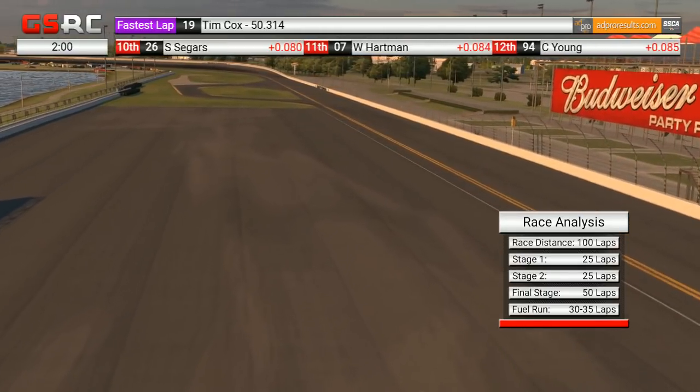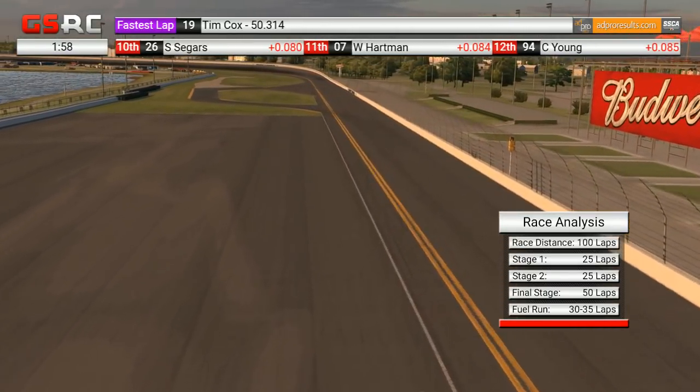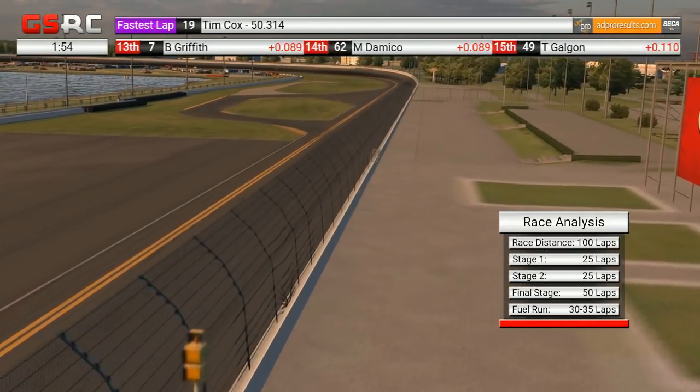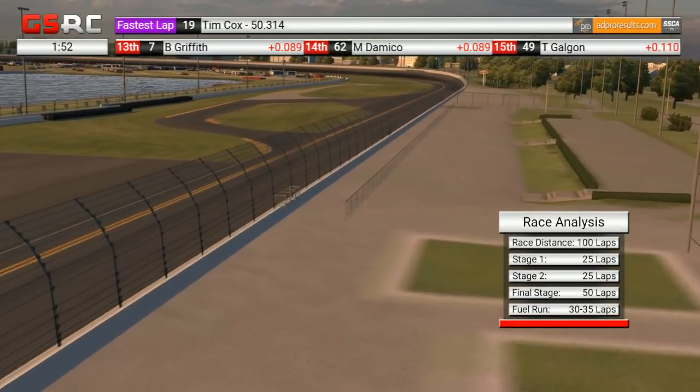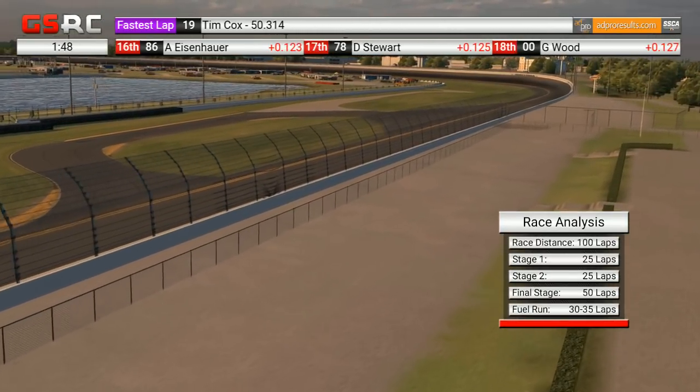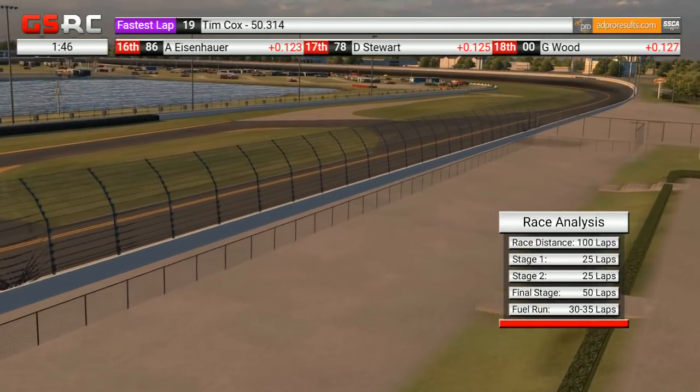There we have the race analysis there for you. Stage one will be 25 laps. They'll throw the yellow, bring everybody in. Stage two, 25 laps. They'll throw the yellow, bring everybody in. And then that final stage, 50, will be uninterrupted action all the way to the end.